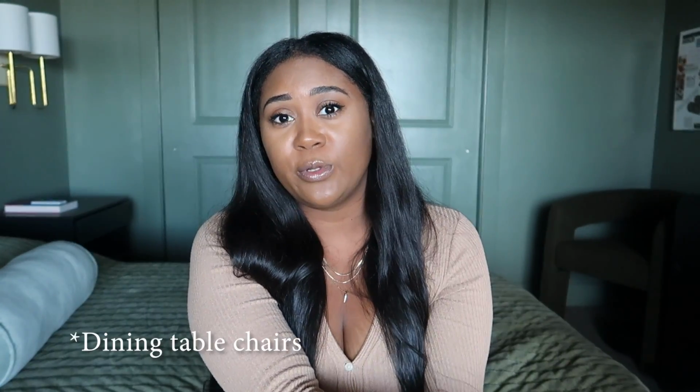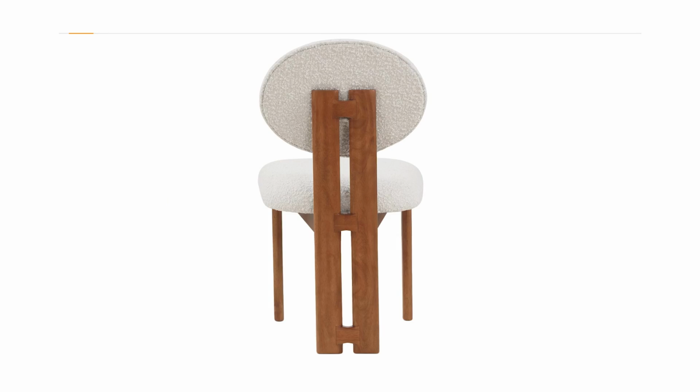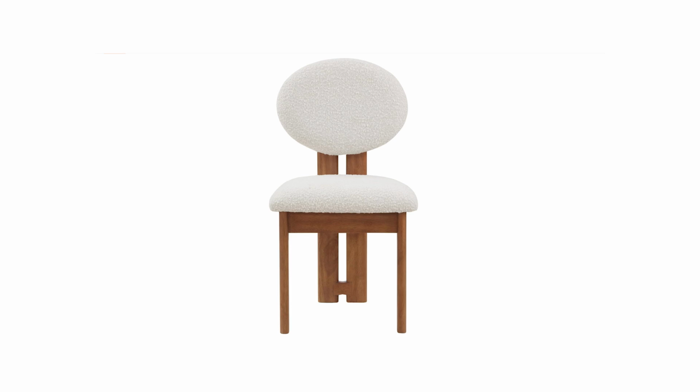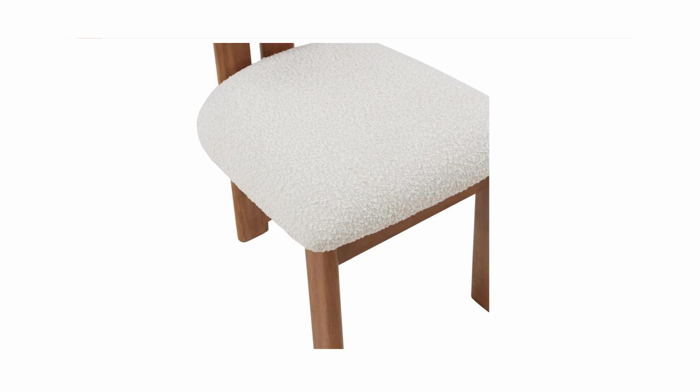And last on the list is this set of Meridian dining tables. I just loved the design of this. It's so sleek. It's kind of like a Japandi but Scandinavian design. I love the boucle on there. I have listed a lot of boucle items today, but I just love the boucle, and it's mostly the design of it. It has a very modern Scandinavian design, and it's beautiful. And I love the walnut chestnut colored backing to it. Usually when I see chairs like this, it's a lighter oak color, but I love that they used that walnut chestnut color.